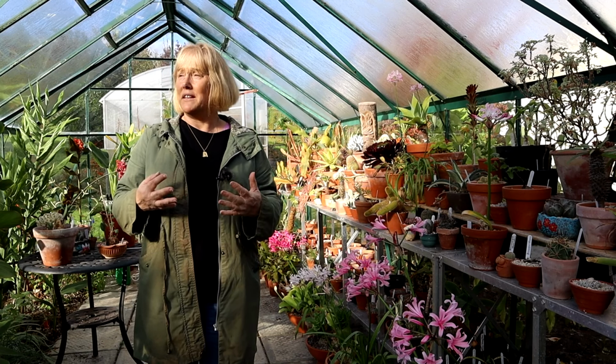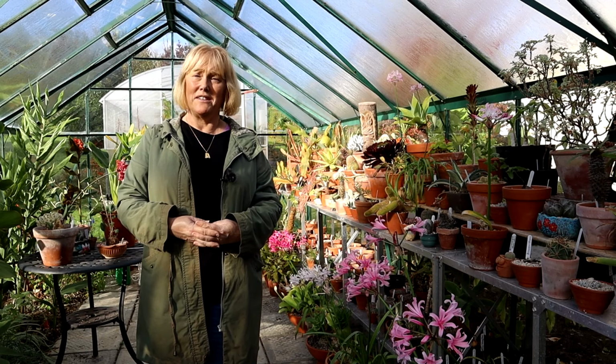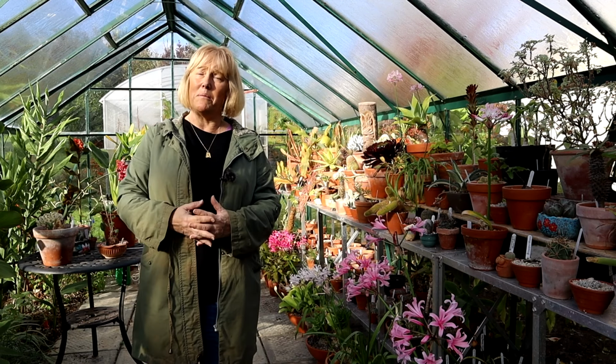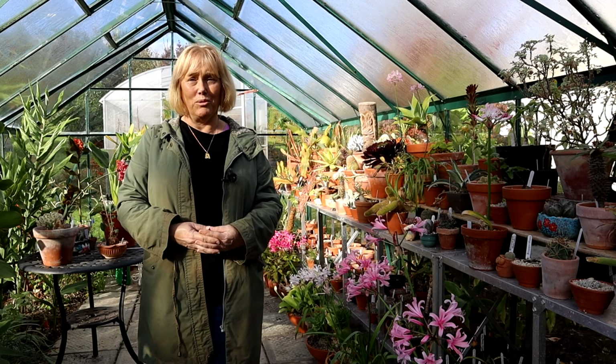Now, I have had this wonderful glass house for more than 15 years, and there's a whole ritual that goes with putting it to bed for the winter, because I grow a lot of subtropical plants in here and I need to protect them against the cold.